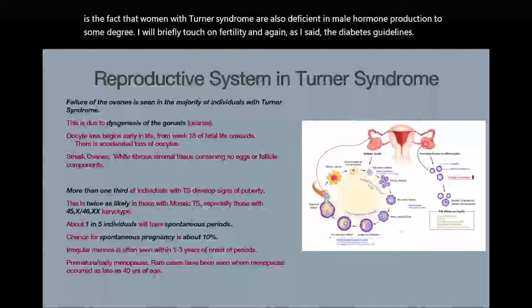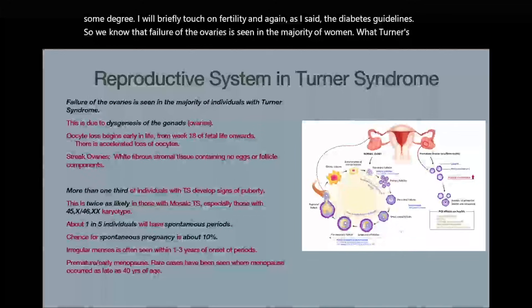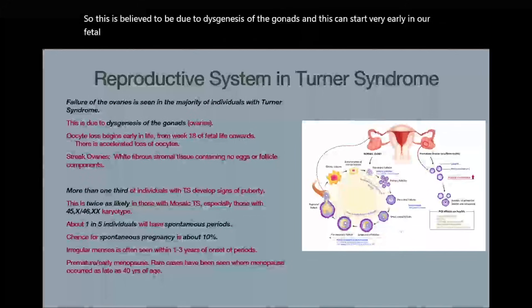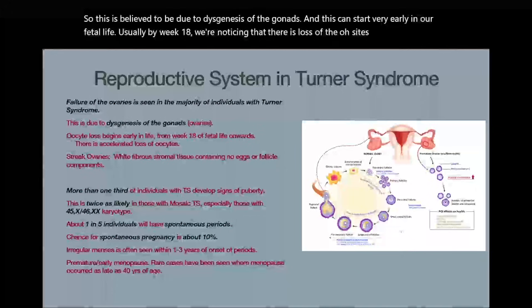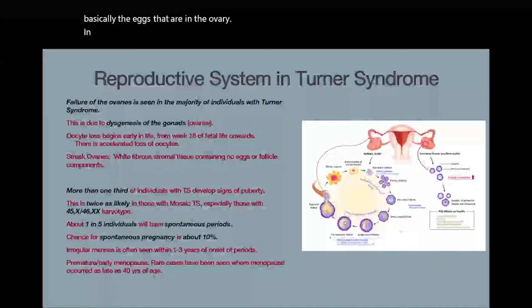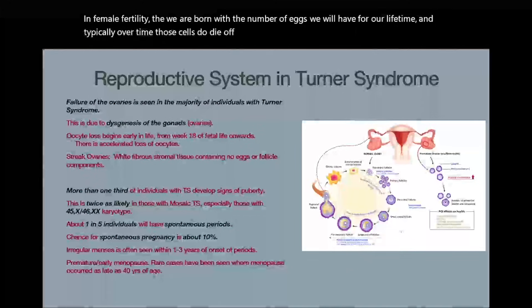So we know that failure of the ovaries is seen in the majority of women with Turner syndrome. This is believed to be due to dysgenesis of the gonads, and it can start very early in fetal life. Usually by week 18, we notice loss of the oocytes, which are basically the eggs in the ovary. In female fertility, we are born with the number of eggs we will have for our lifetime, and over time those cells die off naturally. In Turner syndrome, there's an acceleration of that natural loss.